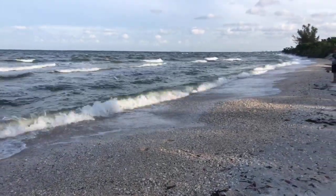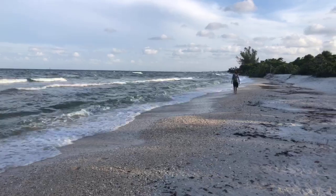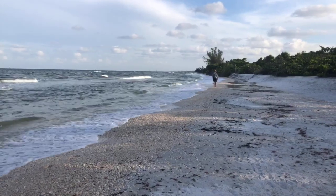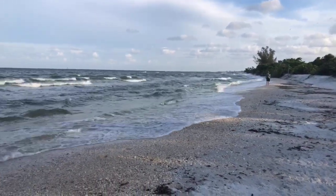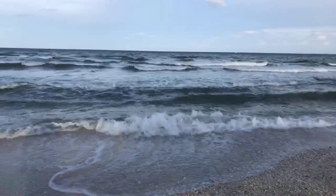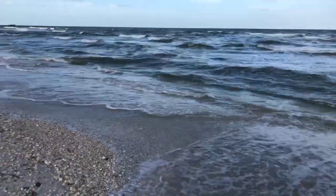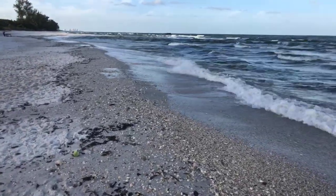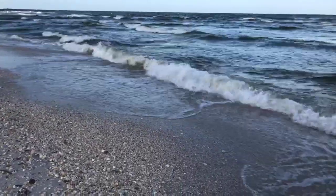Gorgeous out here. Looking to the north, we're up at the north end of Delnor-Wiggins Pass State Park in North Naples, Florida. Pretty breezy out here this morning, a lot of wind noise, nothing I can do about that. That's a nice little wave action for a Saturday morning. The Gulf Coast is normally much calmer than the East Coast of Florida.